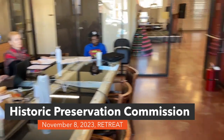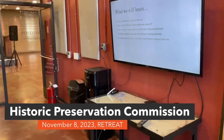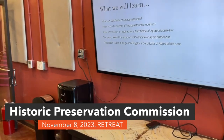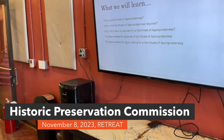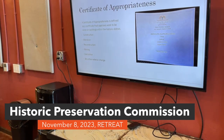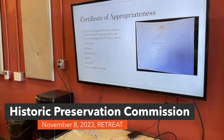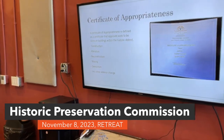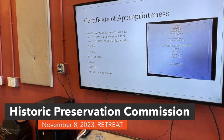Alright, this one, in your packets, I gave you an application of what I give anybody who comes in wanting a certificate of appropriateness. This is a certificate that approves work to be done on any house or building in the historical district. You need this whenever you're doing construction, alterations, reconstruction, demolition, or any exterior changes to the building as a whole. That's what you've already approved, a couple of them.